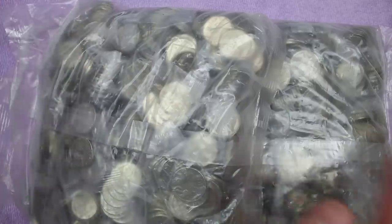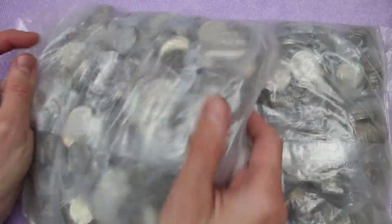Hello and welcome back. Today we've got another £200 worth of 10p's to have a look for the alphabet 10p's. I'll show you the progress we have made so far.